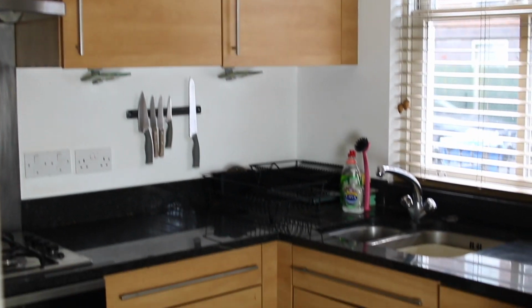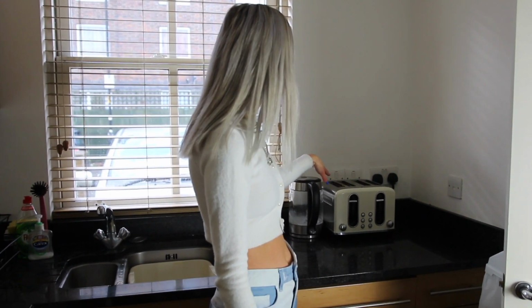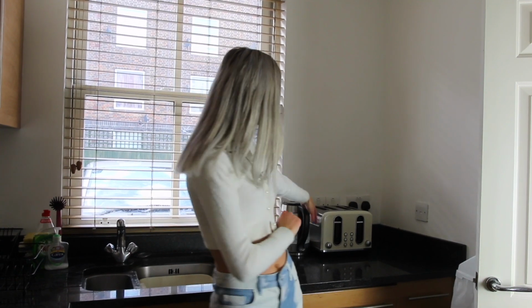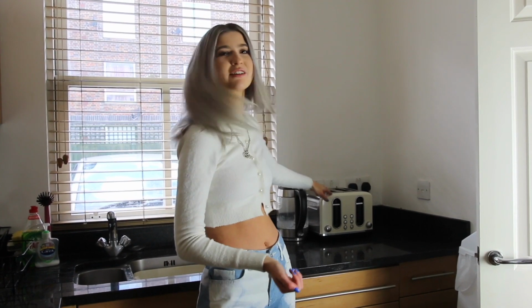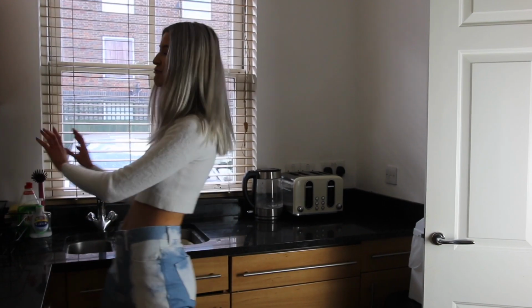Okay, so here's the kitchen. I'm not gonna lie, it's probably really dark in here because the lighting's quite bad. Okay, so we've got the toaster here, we've got a kettle. We got this kettle for free, they didn't scan it when we... No one needs to know that. Okay, so here we've got... What is this? I think it's a toaster. Got a little sink, we've got a drying rack, knives.